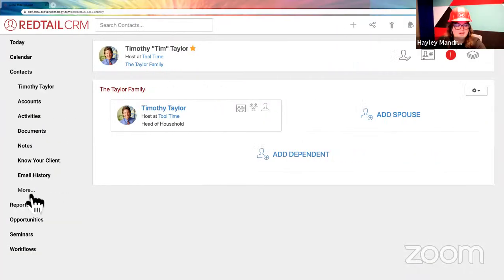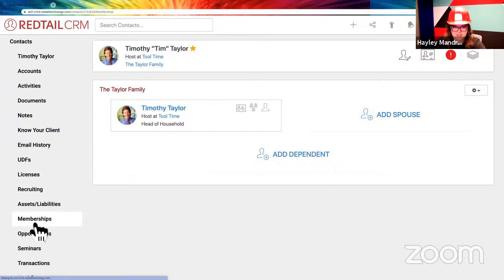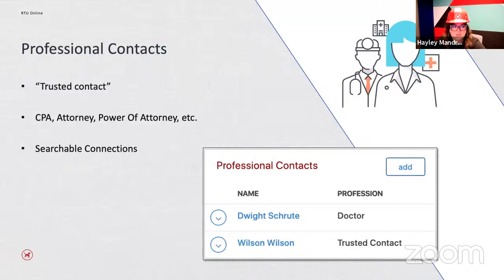And the memberships are under more on the left-hand side of a contact record, under memberships over here on the left-hand side. And there's many other features that go with them. We're just giving you the high level of where the correct people go during this presentation. So we definitely have a lot to cover, but there's a lot more features that go around memberships and family as well and make them a lot more useful. The third place that we put relationships is the professional contacts.